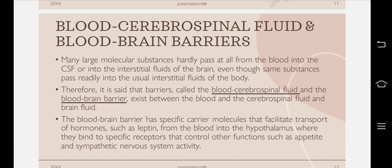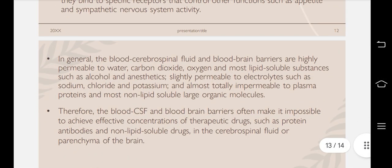The blood-brain barrier has specific carrier molecules that facilitate transport of hormones such as leptin from the blood into the hypothalamus, where they bind to specific receptors that control other functions such as appetite and sympathetic nervous system activity. Then some other aspects in general.